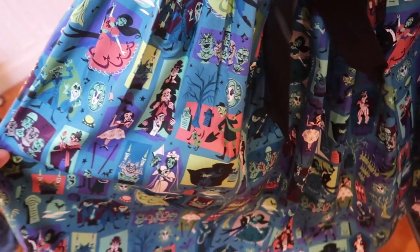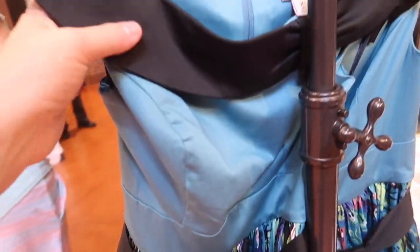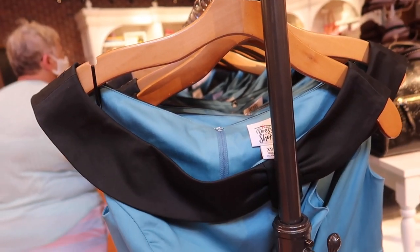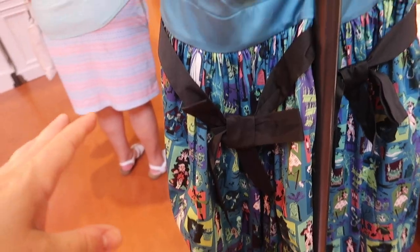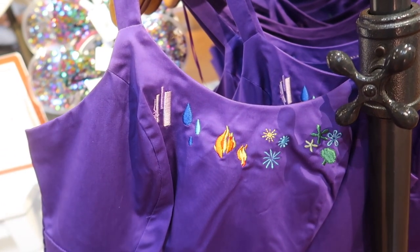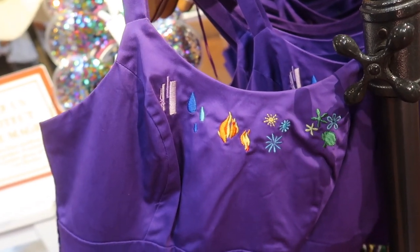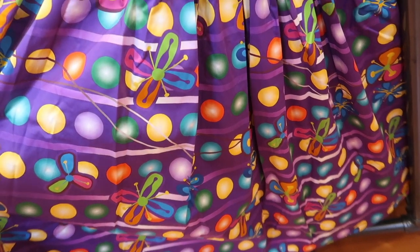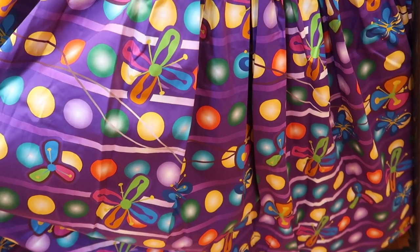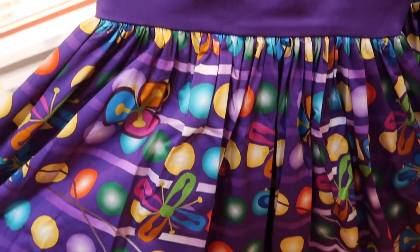This is a Haunted Mansion one. Oh, I love this. I just wish I could, I can't wear this top, but this is a beautiful dress for $128. I don't know what this dress is supposed to be. I feel like it's an inside out one, but shame on me, I've never seen it. Yeah, it's gotta be inside out. It's absolutely inside out. Yeah.